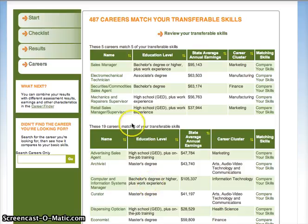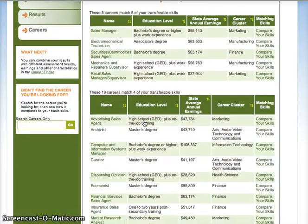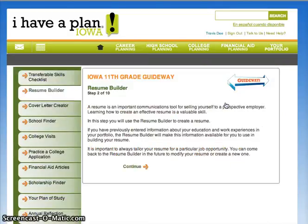There's more than just 5 though. As you can see, there's a lot of them. There's 19 that match 4 of them, so not quite as good of a match, but you can go through and learn about the different careers and think about those careers and whether or not there's something that's going to interest you. But I do like that compare your skills option for you. So take some time and go through that, and when you're ready, you can go ahead and click on continue.